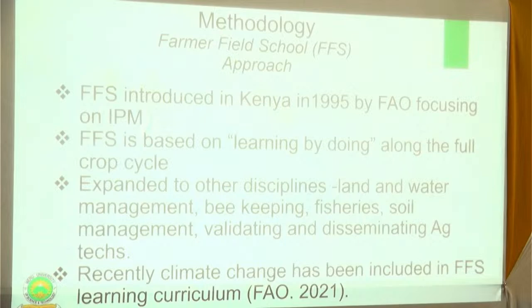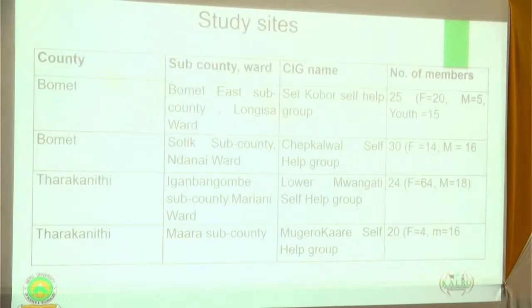And recently, climate change has been included in the FFS learning curriculum. Just recently in 2021, there is now a curriculum that is handling climate change. So we did our work in Bomet and Tharaka-Nithi. We had 2 sub-counties in Bomet: Longisa, in Bomet East, in Longisa Ward, and Sotik sub-county in Danai Ward.